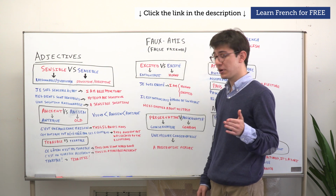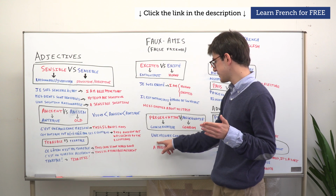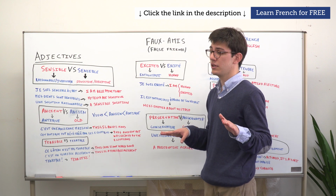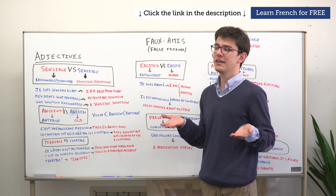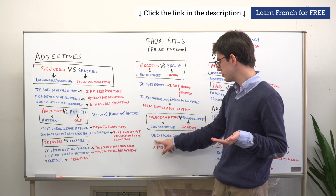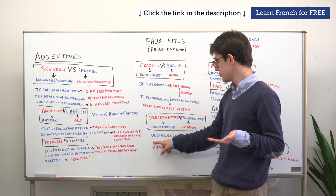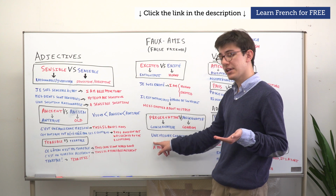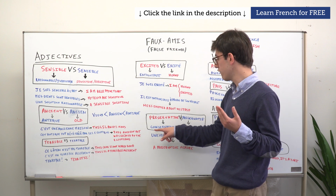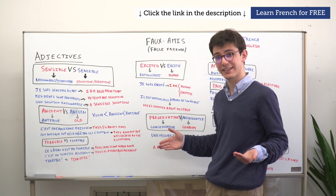So please be careful when you want to say, for example, a preservative measure. If you say une mesure préservative, it doesn't make any sense, and you will look a bit ridiculous for French people. They would maybe have a smile because they understand this meaning. So if you want to say preservative, please use the adjective conservateur. So here, a preservative measure, you have to say une mesure conservatrice. Conservatrice is the feminine form of conservateur.